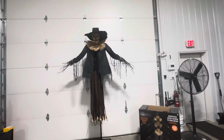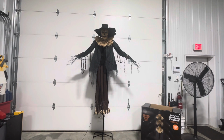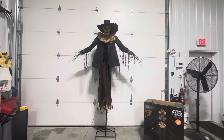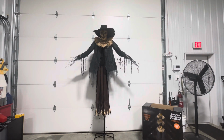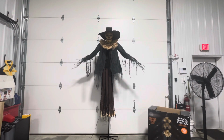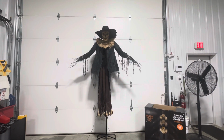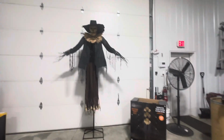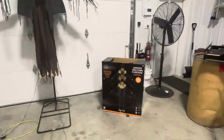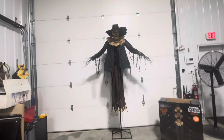Because, again, he literally drops down right to your face. I don't really know how far I would say he goes. Maybe about a foot? It's not as dramatic as Emmeline, for example. Or Emmeline, however you want to pronounce it. But right now he's 8.2 feet, at least that's what the box says. And he is 8 feet up in the air. He's very, very up there.